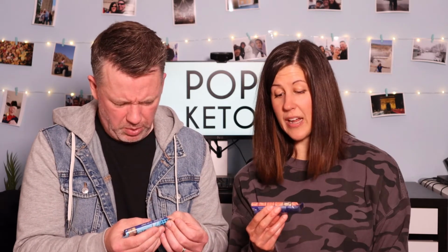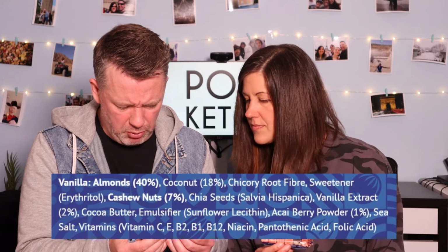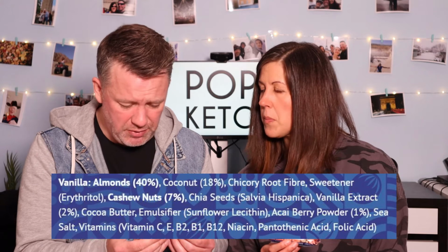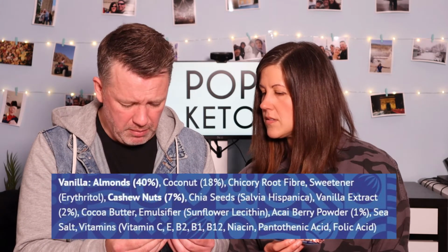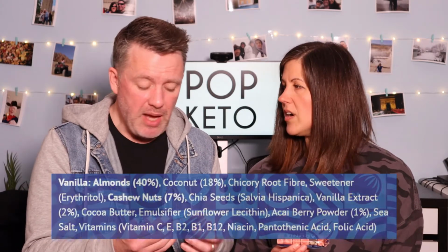All right, so we're moving on to the Adonis bars. I have the vanilla and coconut. And I have the pecan, hazelnut, and cocoa. So ingredients in this one: almonds, coconut, chicory root, sweetener is erythritol, cashews, chia seeds, vanilla, acai berry powder, cocoa butter, emulsifier is sunflower lecithin, sea salt. That's generally all right. Yeah, it's not too bad, actually.